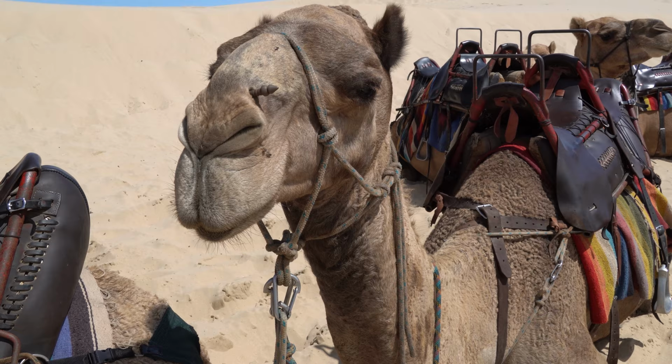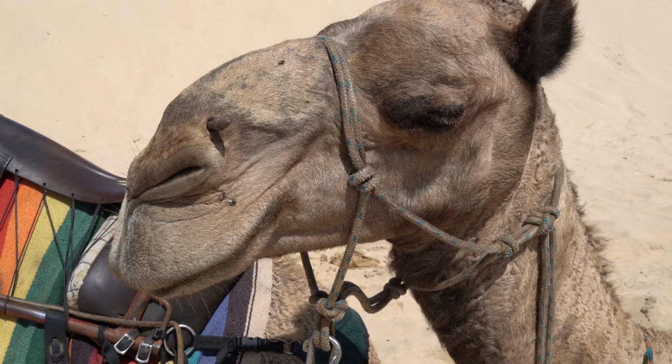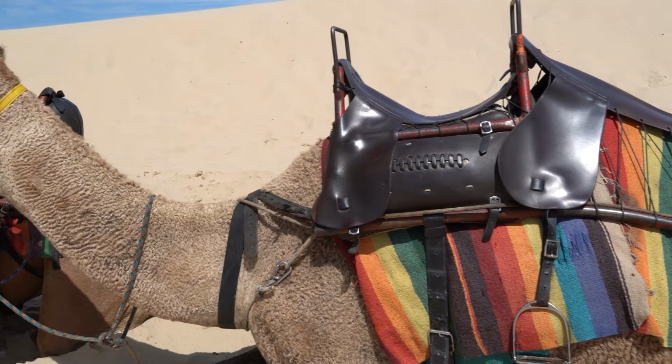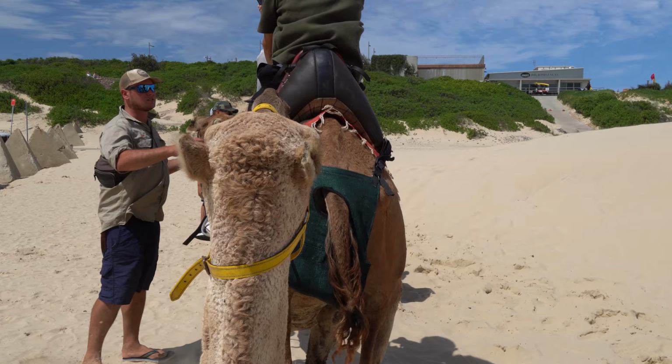This is going to be Graham and Denise's camel. This looks like a real wild one. Look at the piercing. You see, he's got a piercing right through the nose. This camel is really a wild one. All right, and here is my camel. Kind of looks rather nice. All right, so we're gonna get on, get our instruction. All right, so here we go.